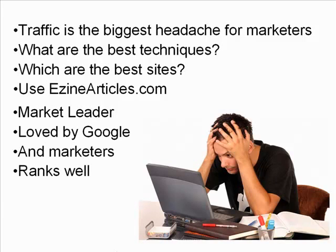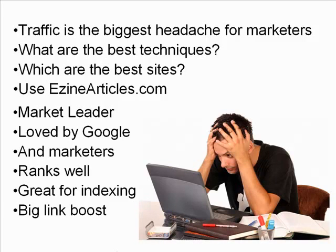Any article that you put in Easy in Article, so long as it's written well, will rank well in the search engines. As long as the keywords aren't too competitive, obviously, it will rank, and it will rank quite well for them. It's great for getting your site indexed. You write an article for a new site, submit it to Easy in Articles. As soon as it's approved, it will be picked up and indexed by Google. And it's going to give you a very, very big link boost.